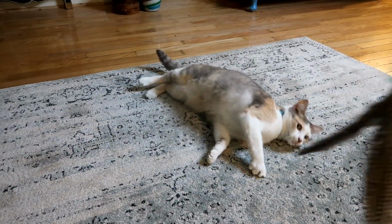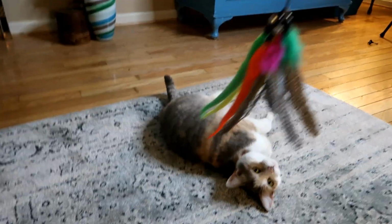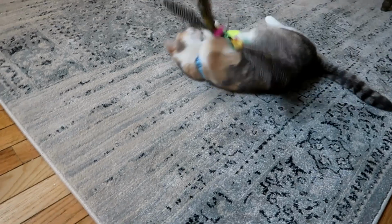Cat versus feathers. Cat versus cat toy. Yeah. Boop.